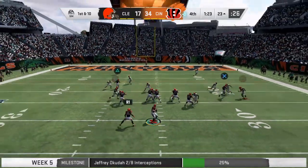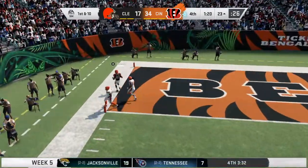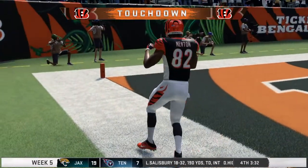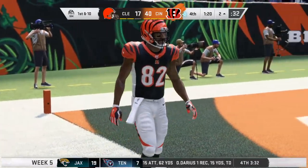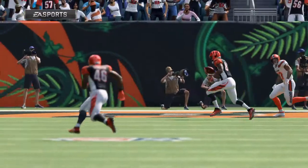Let's go. That one looks like he'll throw here. This is caught, and he'll take this into the end zone for a Bengal TD. 23 yards for the touchdown. And thanks to the interception, the Bengals offense cashes in with 6.